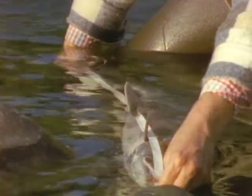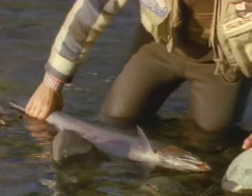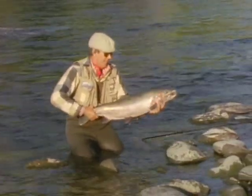Okay, 37 and a half inches for length. Okay, now easy now. 37 and a half by 19 and a half. He'll go 20. Get him up, come on. Okay, boy, I love it. Look at this guy here. This is what I come up for. A trophy like this on the fly is a fish of a lifetime.